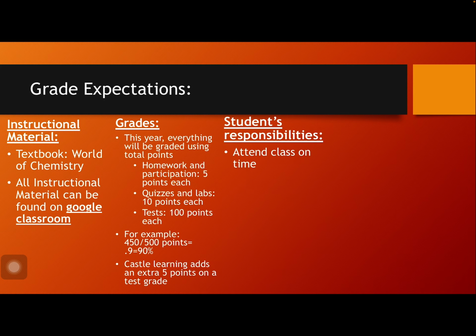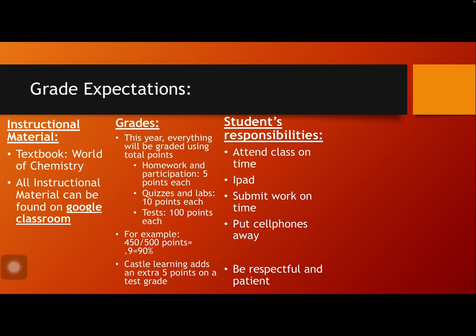Student responsibilities. Basically, I'm looking for your child to attend class on time. I know my first period class tends to have a lot of trouble with that, so I am asking them to attend class on time. Your iPad must be out and charged. Work must be submitted on time. Work tends to be due by 3 p.m. the day of, so make sure all work is submitted on time. Cell phones must be put away. I should not see any cell phones out.